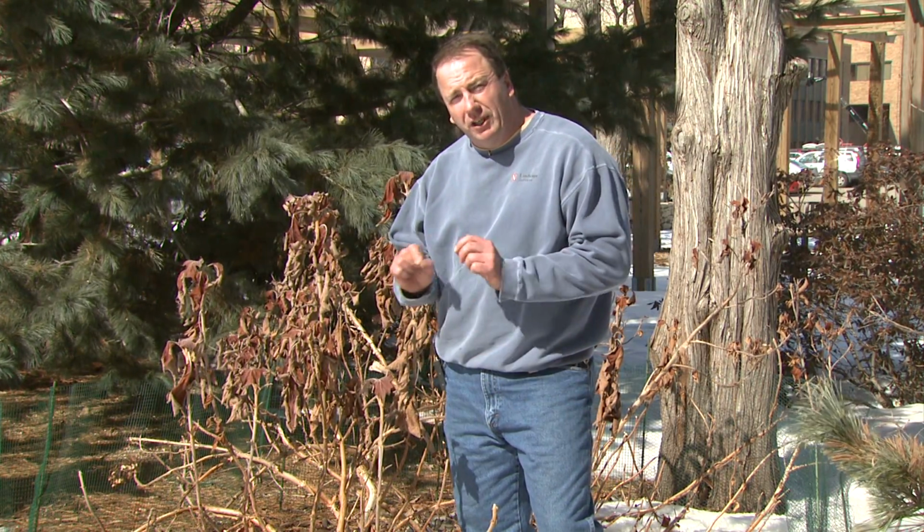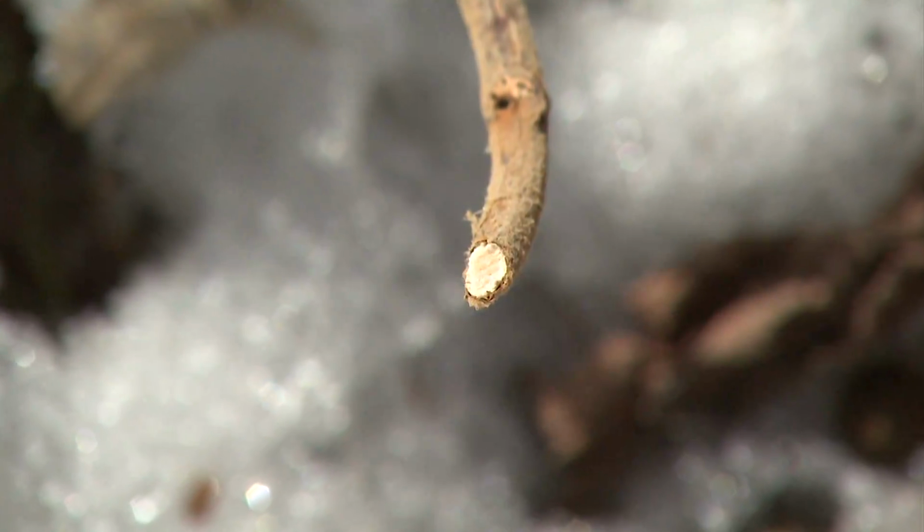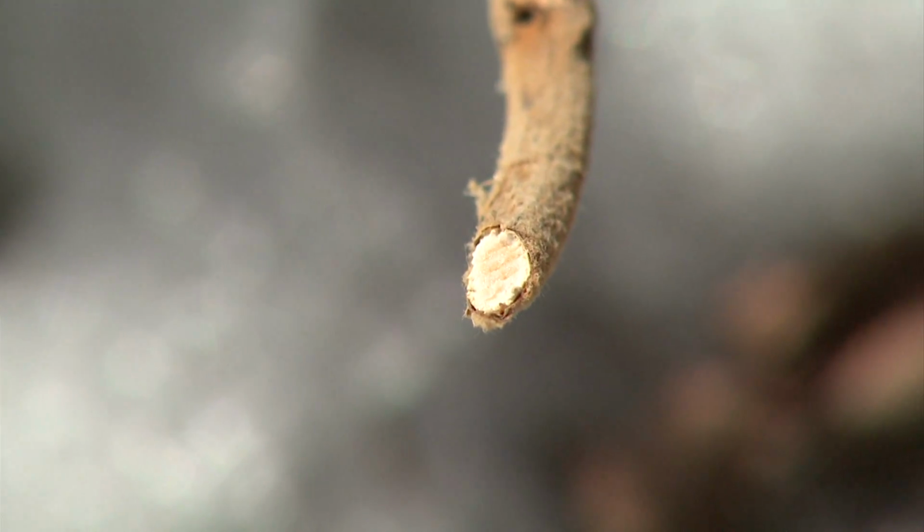With rabbits, the telltale damage is a very clean cut, 45-degree angle cut on the plants. It's going to be on the lower branches. This year, because of the snow depth, we may see it a little higher up. And so it may be a bit of a surprise for most of us as we walk through the landscape.